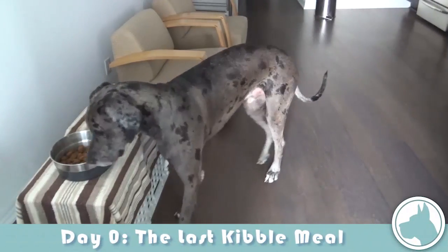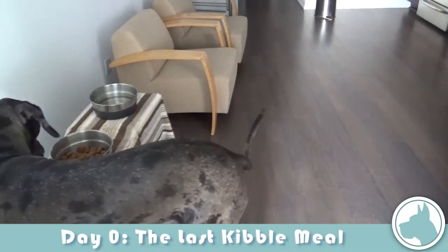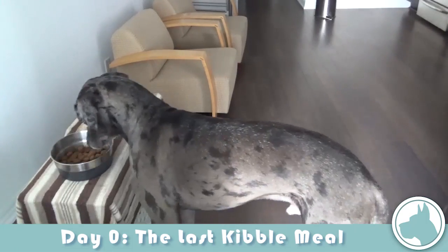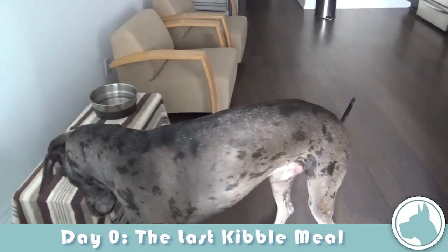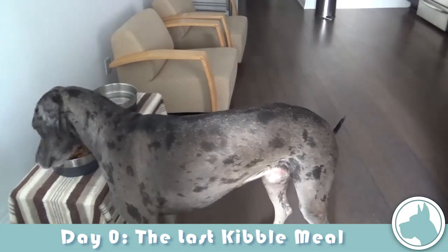Day 0. The last kibble meal of Royal Canin's giant adult formula. Watch my dog's lack of interest in the food. You'll notice that he keeps dropping kibble on the ground, bites and nudges his bowl, and plays with his food. He has no actual interest in eating it.